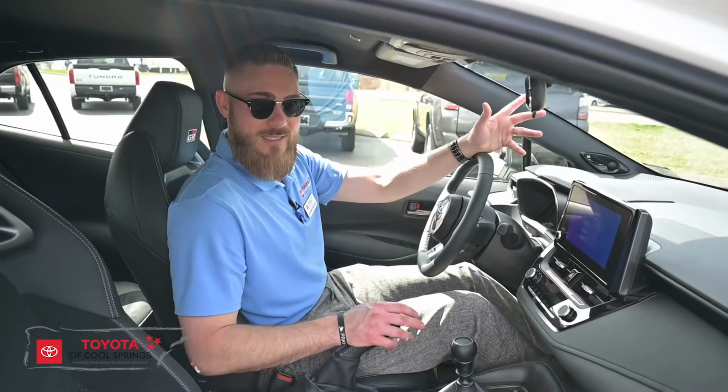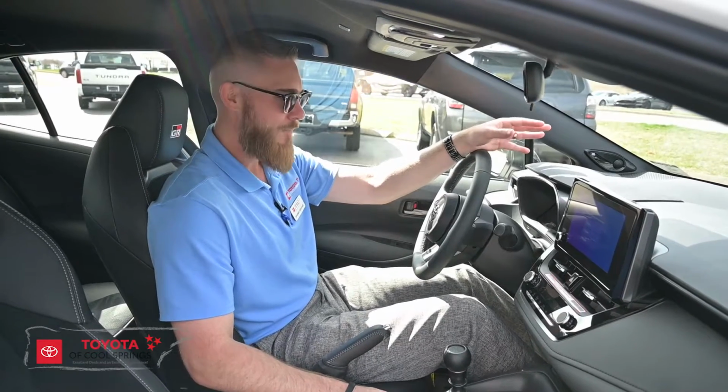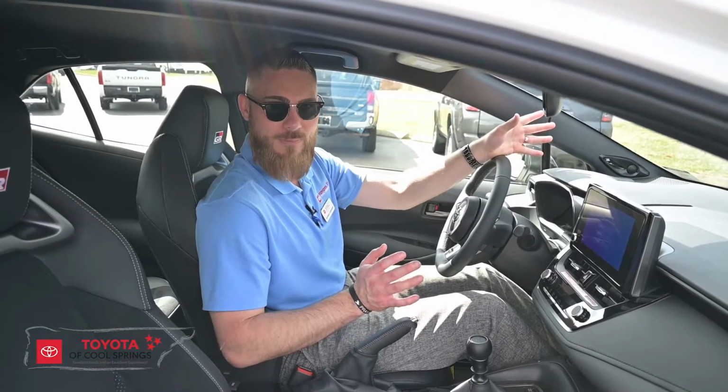So what this will do is it'll split the torque from the front and the rear wheels. You've got 60/40 split, so most of the power is gonna be going to the front. You've got 30/70 split, so most of the power is going to your rear wheels, or you've got track mode, which is gonna be a 50/50 split of that torque.